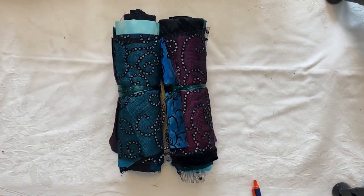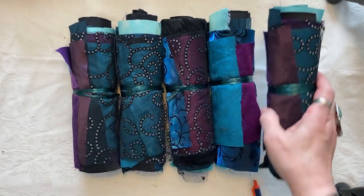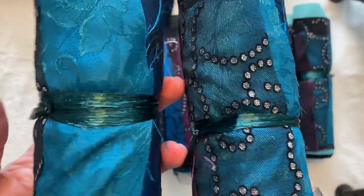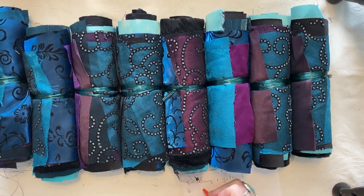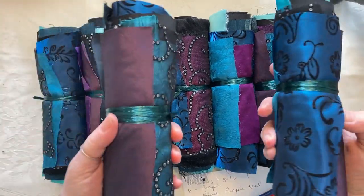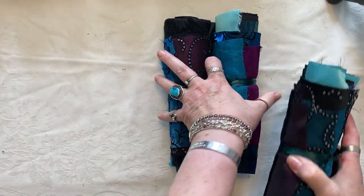Okay, these are so pretty. This is black, purple, and teal. I outdid myself. I have 8 of these. So 6 purple. I didn't write that down, of course. 8 black, purple, teal. Okay. I'm over here writing. You can't see me, but you're looking at this beautiful fabric. At least 25 pieces. I try to put over 25. So more like 26, 27.